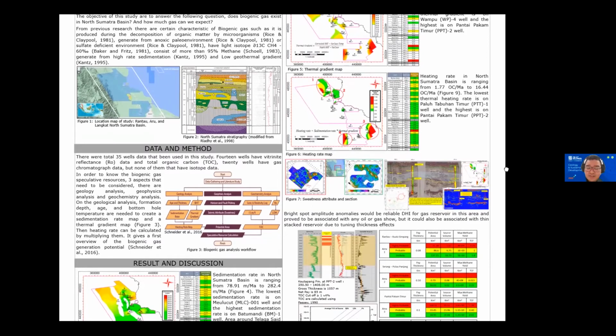On figure 6, we can see the heating rate map. Heating rate in North Sumatra Basin ranges from 1.77 to 16.4. The lowest heating rate is on Paluh Tabuan Timur, and the highest is on Pantai Pakam Timur well. So, based on its heating rate, a potential area can be classified into 3 categories: unlikely, 7 to 9 with green color; probable area, 9 to 12 with yellow color; and highly probable, 12 to 18 with red color, using this classification from Snyder 2016 and the methane max yield plot that I will explain later.